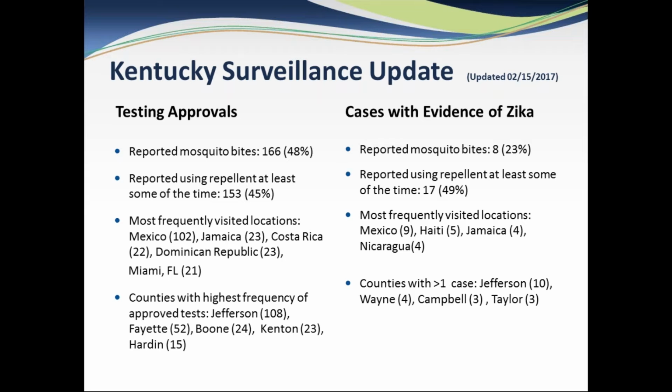You can see that Lexington and Louisville and Northern Kentucky and even Elizabethtown, where we have more folks, we're having more requests for approvals. And then in terms of cases, we had 10 cases in Jefferson County, and then Wayne, Campbell, and Taylor also had more than 1 case. In Wayne County, it was a family, so that makes sense why we see 4 cases there. All of the other counties either have 0 or 1 case as of February 15th, and that's still true today.